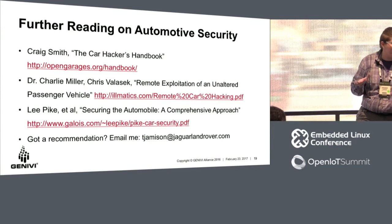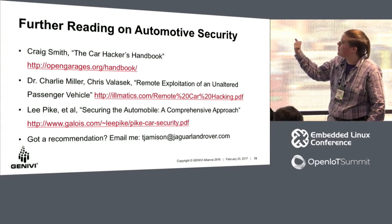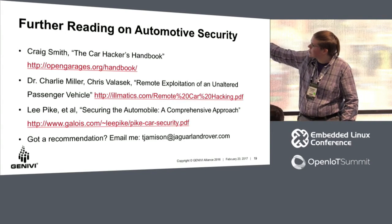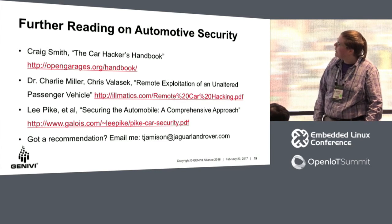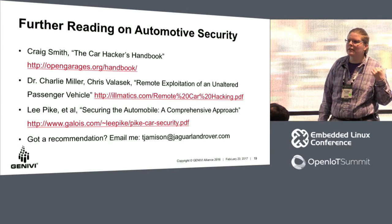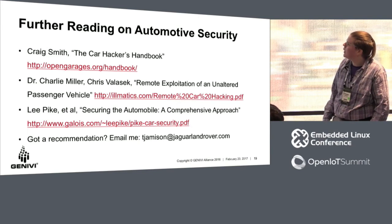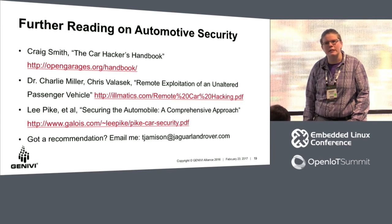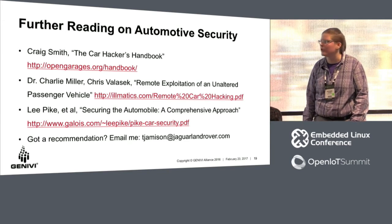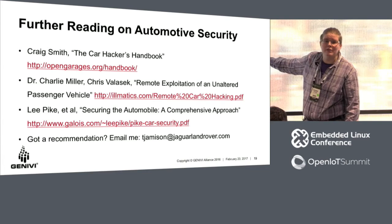I do have a little bit of recommended reading on automotive security. Like I mentioned, Craig Smith's Car Hacker's Handbook. The Miller and Valasek white paper is just titled Remote Car Hacking, or Remote Exploitation of an Unaltered Passenger Vehicle. And then a group of security researchers also based here in Portland with the company Jaguar did a paper and a presentation at the S-Car conference in 2016. S-Car is embedded security for the car. That paper is also available for free online. I'm always looking for new recommendations on security-related reading.